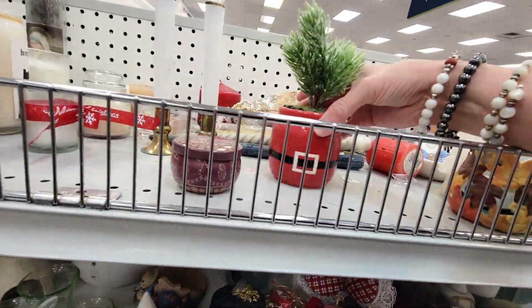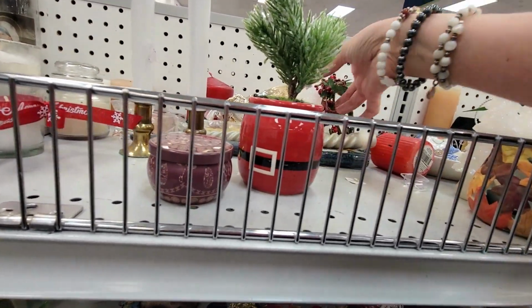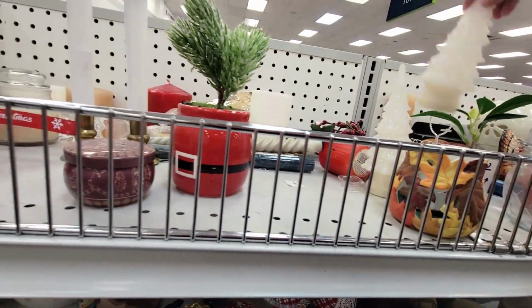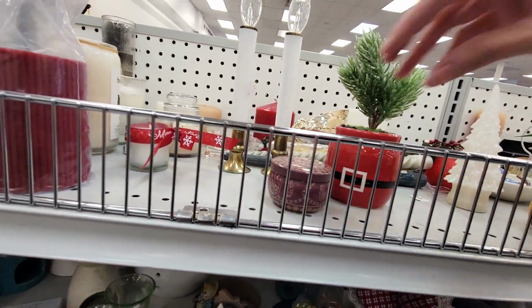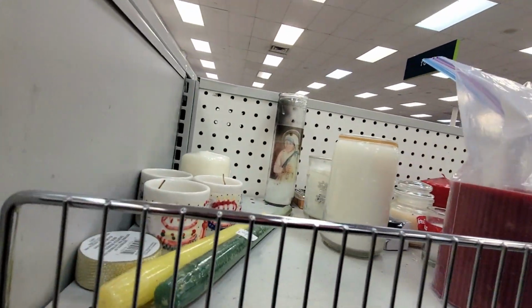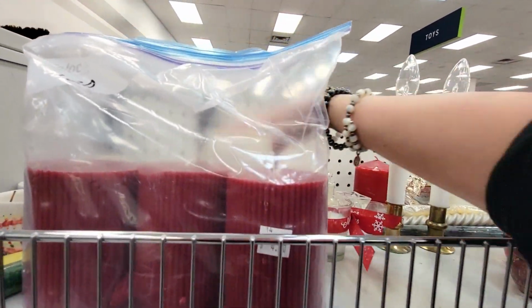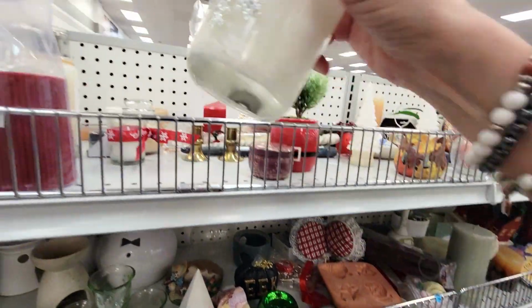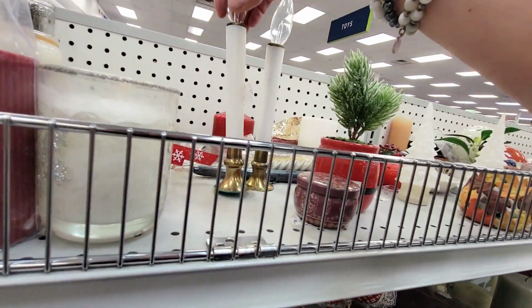That was kind of cute, but it was cheaply made, easy to break. Some red candles. Should have maybe got those for Christmas time. Oh, the one was broken though. That's right.